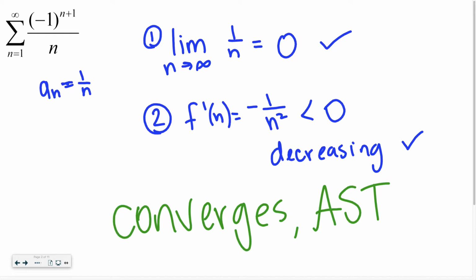Less work than yesterday, right? Because of those two things: as long as the limit of a sub n is 0 and a sub n is decreasing, since it's alternating, we know it's going to converge.